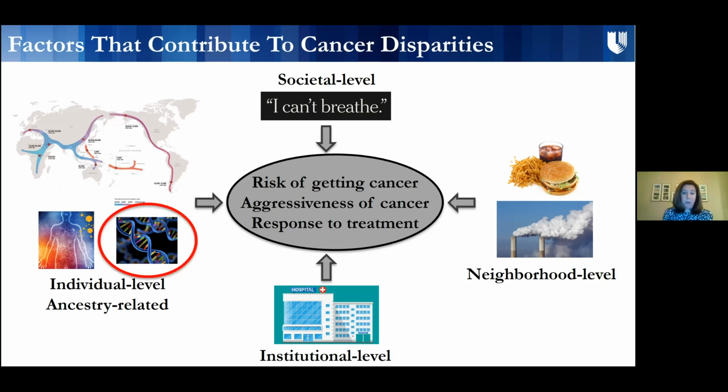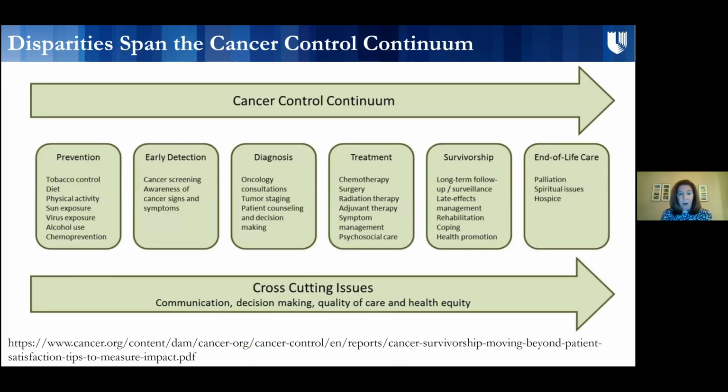So like I said, we appreciate that all of these factors contribute. We're going to focus today on individual level ancestry related factors, or our genes or our DNA, but with the constant appreciation, and we'll come back to this at the end, of knowing that we really need to think about all these factors together when we're doing the work that we're doing, and how they interact.